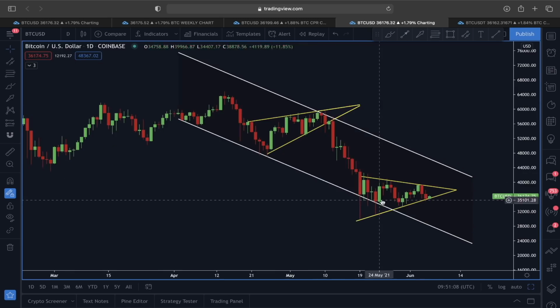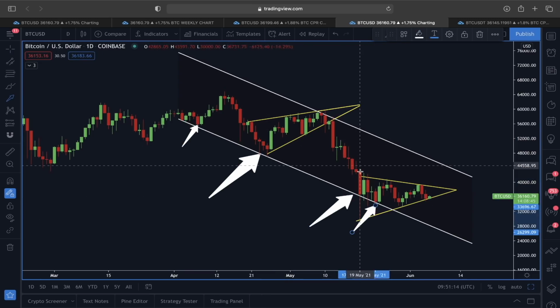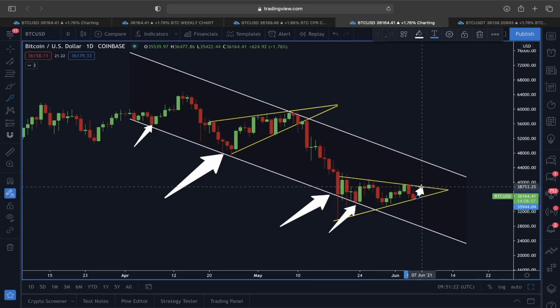We saw this price pullback, and also this lower line acted as a strong support when we saw this price pullback to the downside. And now we are forming this symmetrical triangle type of scenario. So that's why I said, if the support is going to be there, then we might try to break out of the upper line area of this symmetrical triangle one more time, and that is sitting around the 38,000 price area.